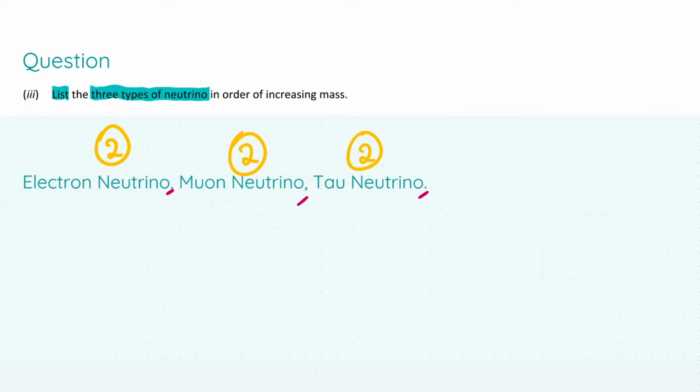If you look at the page in the formula tables book, you can see that all the masses are given the same definition, that they are under 4 times 10 to the power of minus 6 of the electron mass. So in the formula tables book, it seems as if they all have the same relative mass to the electron, or the approximate mass. Therefore, in the marking scheme, they have specified that any order is accepted.